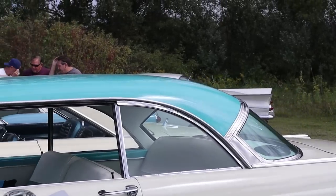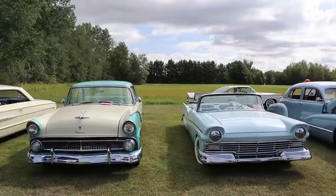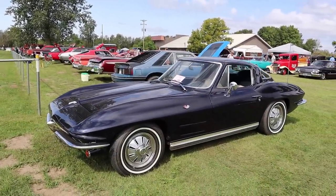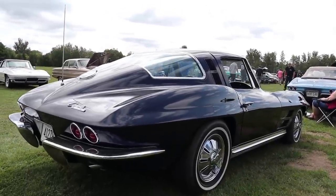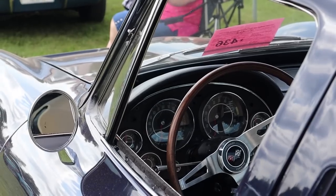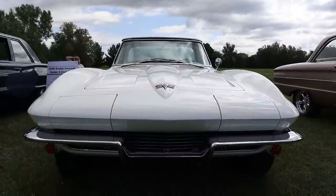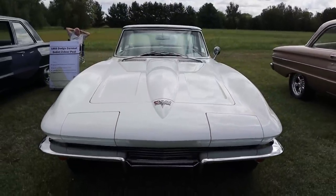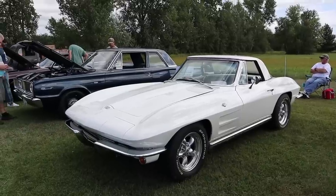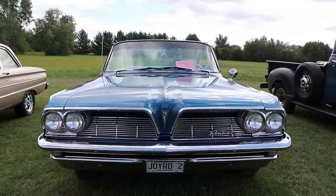Stuffing cars all the way over the edge over here. Unless he's trying to get out. Stingray here. 1964. Here's another 64. I just have this one. It's a Pontiac Catalina here.